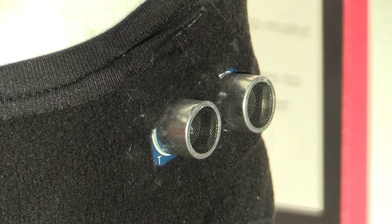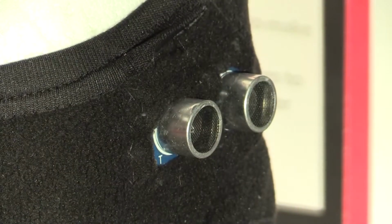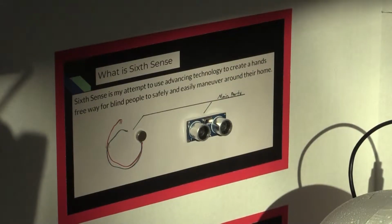And when you wear it, you put it in front of your eyes, and there's a sensor that goes right here. And then there's 2 vibrating motors that go on both sides of your forehead. And when you're wearing it, you look at an object, and it gives you the distance of how far away that is. And it vibrates when you get close to it.